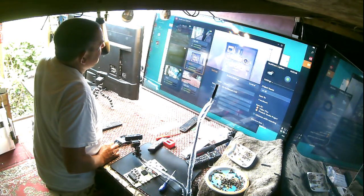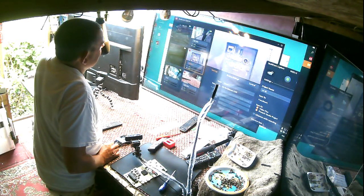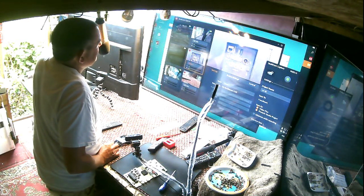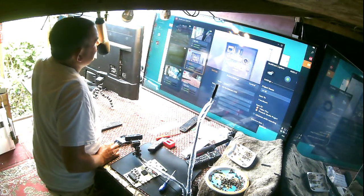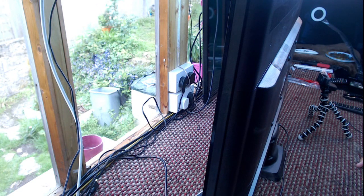Normally I shout, no, replace all, but this is, you know, 15 months old. Shouldn't be losing its backlights. But let's take the back off it and see what we find. Maybe just a loose connection. There could be a loose connection on the power board, or there could be a loose connection where the backlight's attached to the screen. So we won't know unless we go in and have a play.